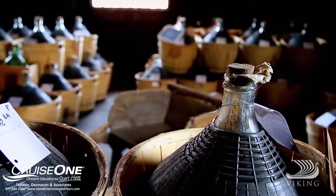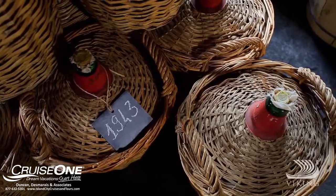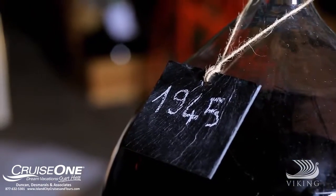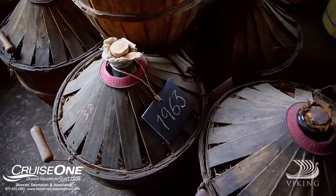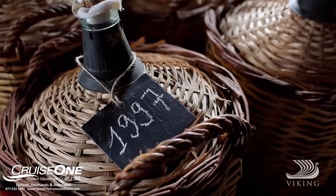The Armagnac vintages for Viking's Torshavn Lounge span some of civilization's most interesting times. Moments when the world celebrated peace and the tallest mountain was summited. Times when man stepped into space, a great leader was lost, and a new vision was born.